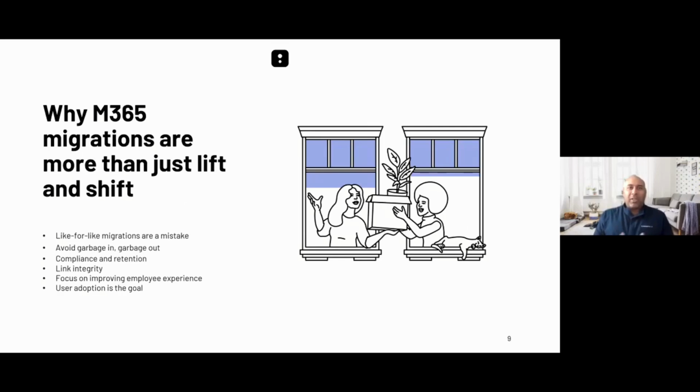Now, many organizations are coming to us and they're telling us that, hey, we need to do a migration, we need to digitally modernize, but we want a like for like on our existing source systems to Microsoft 365. But we found that in most cases, this is not entirely possible, as there are many factors and considerations that may and should impede this.